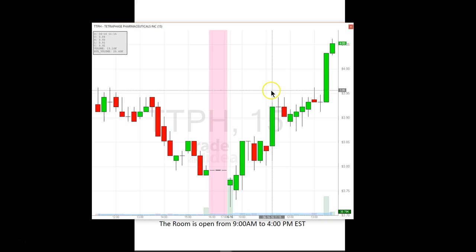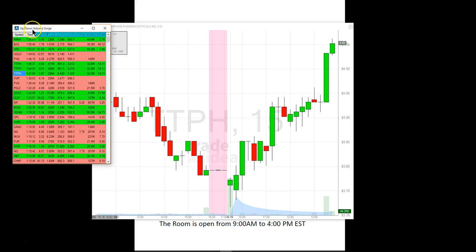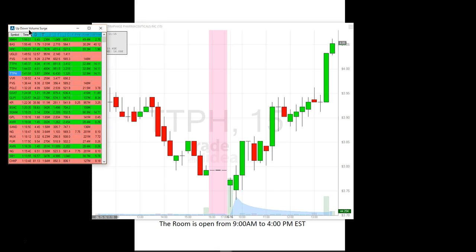I took this one from my up-down volume surge. It was kind of an interesting window that I created just before I left for vacation. Very, very simple. It's just looking for big volume surges on the 1 minute and the 5 minute time periods, with a couple other filters in there. If you want it, you can email me at the info at trade. Well, I'll give you the email address. It's tucked behind here. But if you'd like it, it's very, very simple.